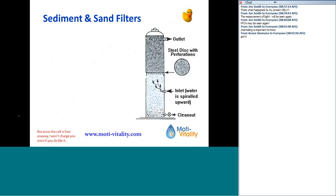All right, so if you have just a sediment and sand filter, like if you have a lot of debris or sediment and your well's leaching a lot of stuff in there, there's a couple different types of sand filters that you can use, but they should always be installed before the pressure tank. That's because if you've got a lot of debris, a lot of chunks coming in, that's going to build up inside that well pressure tank. So this is one example of how it works.